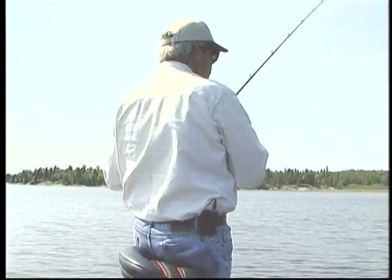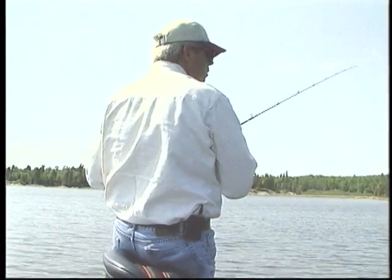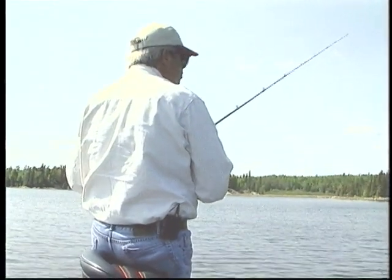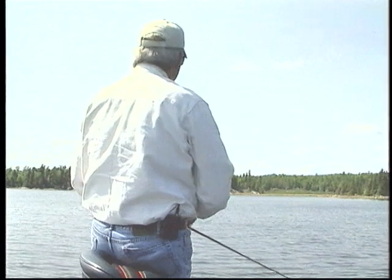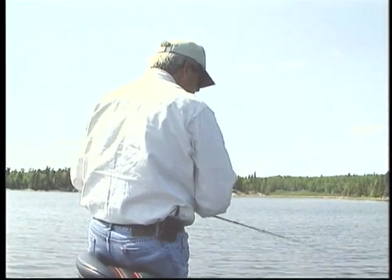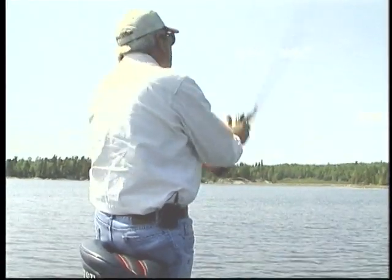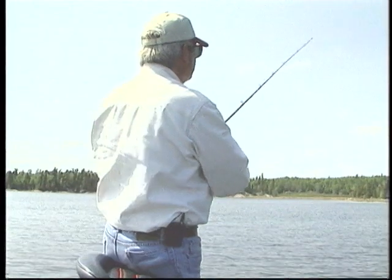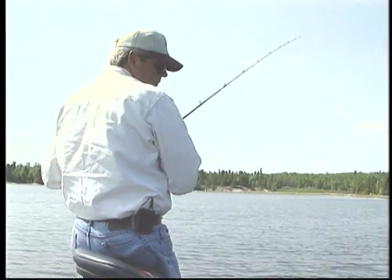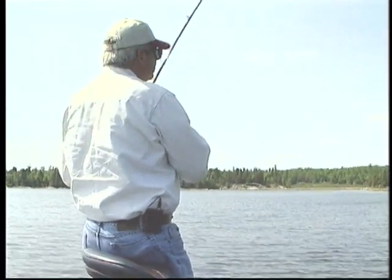Look at the rock out here. Yeah, I see several. There's a lot of rock out here, further out than what you would think. Oh, look at that. Follow? Yeah, he came up and swiped at it right there. After he missed it, though, he didn't come back. There we go.